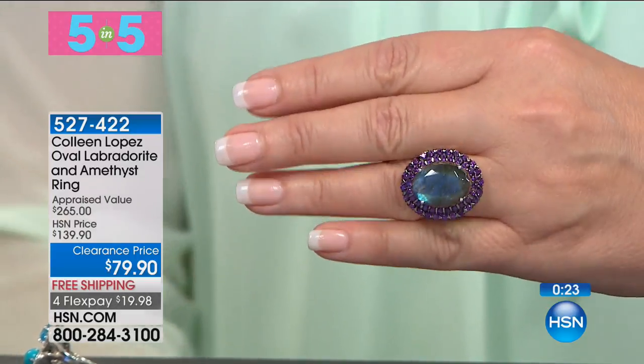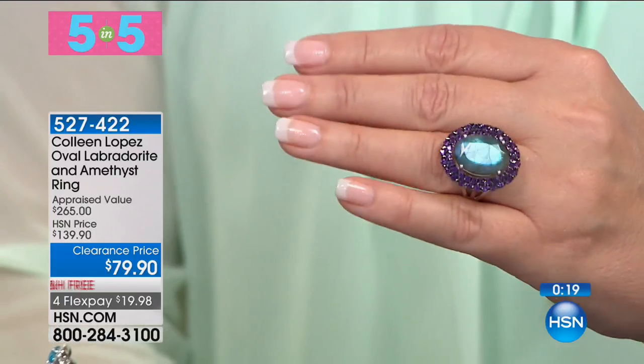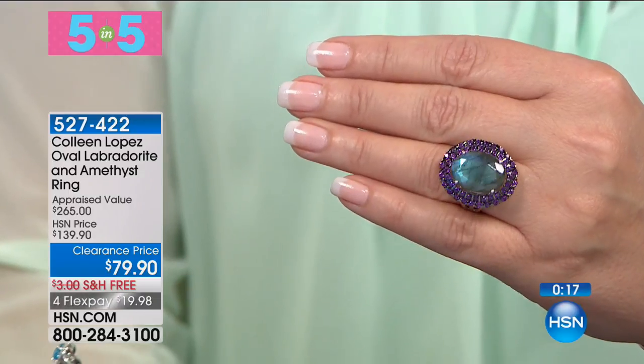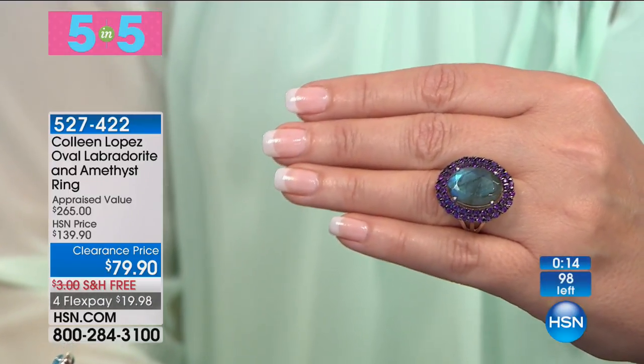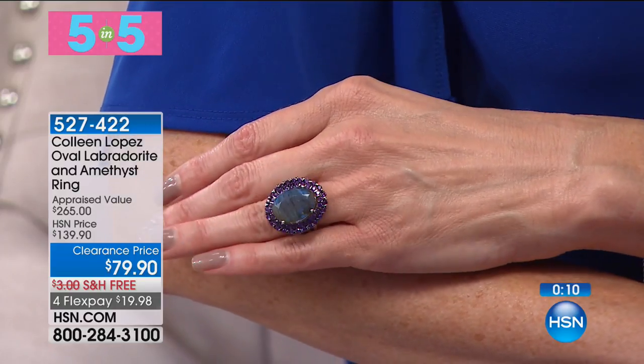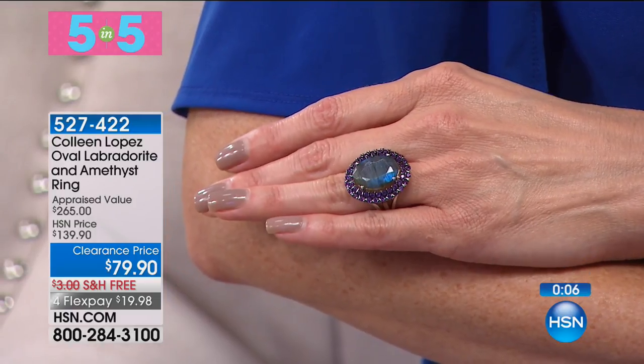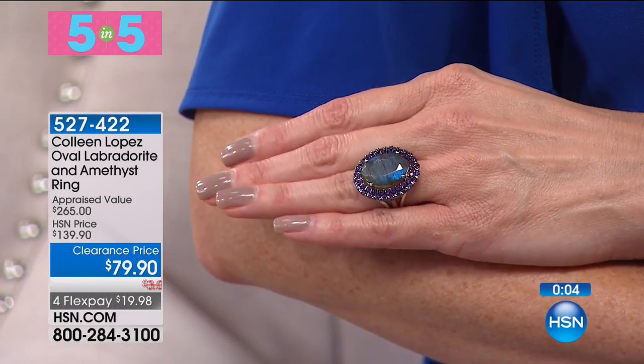I mean, seriously, we can't sell these rings for $79.90. Not for that size, that quality of labradorite, and the finest amethyst in the world, African amethyst. Okay, not even 100 available. It's 527-422. If you like, this is your chance. It's 5 in 5 time. That is a winner. So good luck. I hope you're able to get it before that one completely sells out.